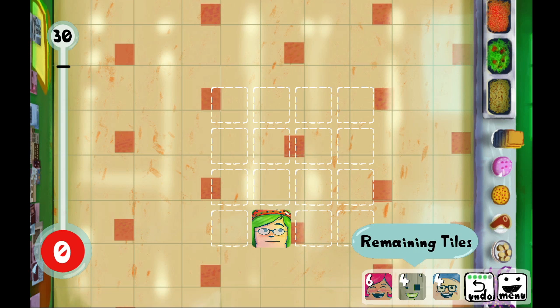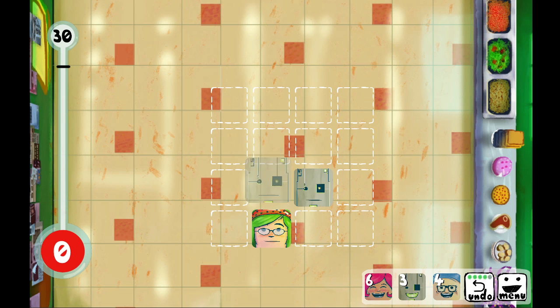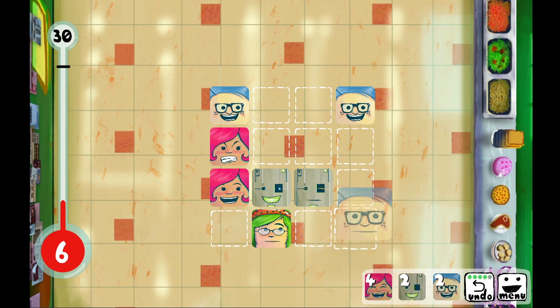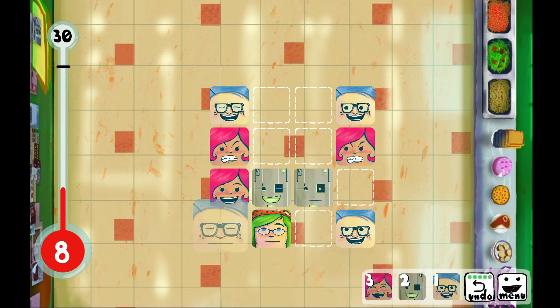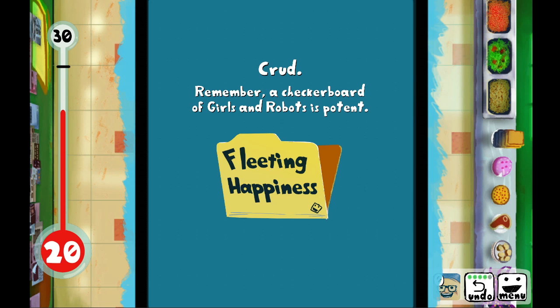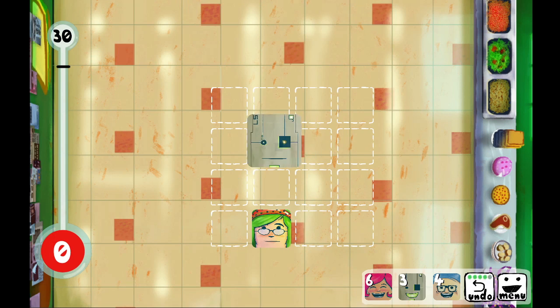Okay, we've got 4 nerds, 4 robots, and 6 girls. So let's put the robots in the middle, the girls in these 6 spaces here, and the nerds on the outside. I'm sorry, I might be too analytical for this to be enjoyable to watch, because I'm just like, boom, boom, boom, boom, boom. Oh, remember, a checkerboard of girls and robots is potent. Okay, so I'm analytical, but my analysis is no good.